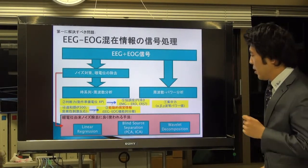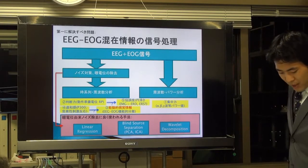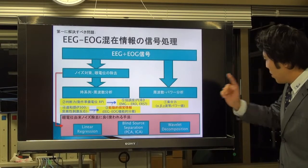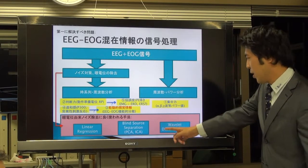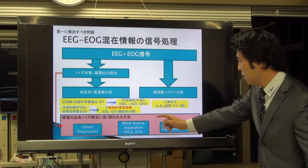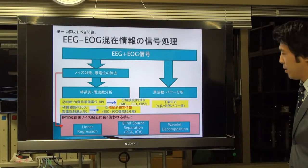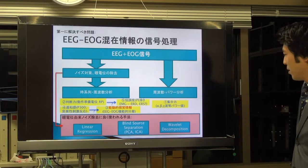The basic, most frequently used methods are shown here, like linear regression, blind source separation, and so on.